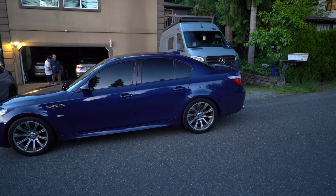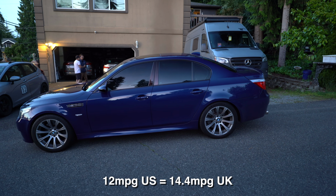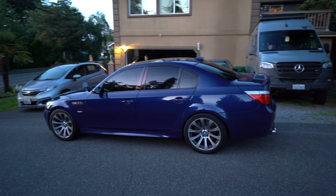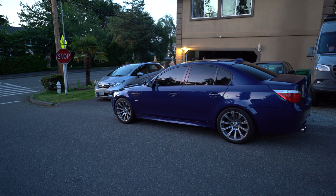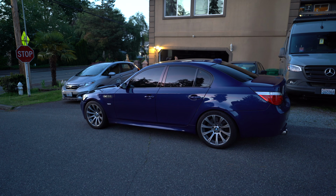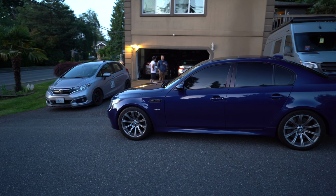That's US gallons, so it's about 16, no, what's it about? I'll put it on screen, maybe 14 UK gallons. But yeah, it's used about a quarter of a tank. We've only put about 50 miles maybe, max? No, not even that, nowhere near. Yeah, so she likes to drink, but hey, some things in life are worth paying for.